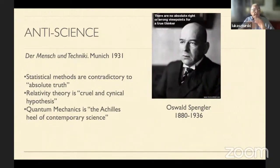The one idea is that the statistical methods are contradictory to the absolute truth. He hated a description which is not classical mechanics. That must be the reason from his PhD thesis about Archimedes. It was already 1931, so we already had quantum mechanics blossoming, and we also had the general relativity theory, not only formulated by Albert Einstein, but also experimentally verified by the measuring of the perihelion precession of the planet Mercury and so forth.